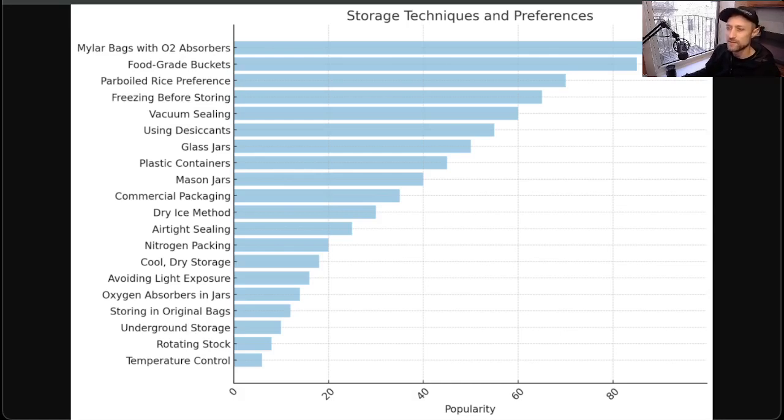Or we see down here sometimes there's nitrogen packing. Some of these are really good advice, like avoiding light exposure. I don't know about this idea of storing in the original bags. Not something that you want to do, and that's for the obvious reasons we're talking about today. Your rice is going to go rancid. It's going to go bad. Don't mess with leaving it in the original packaging.